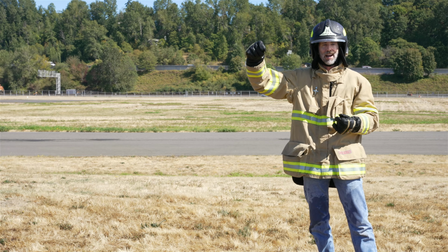Right there. As much as I don't want to, it is time to leave, but we have had an amazing day out here with the ARFFs at King County International Airport. Thank you so much to Sergeant Herman and to Firefighter Rains for letting us do all the stuff that we did and showing us this amazing equipment. And thank you guys seriously for everything you do for us, not only out here at King County, but as when you don your sheriff's apparel as well. You guys are great and we love you.